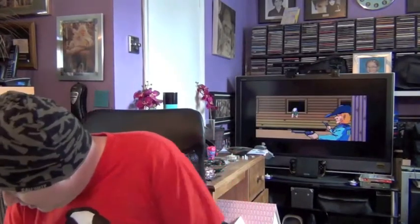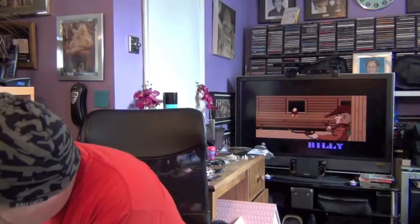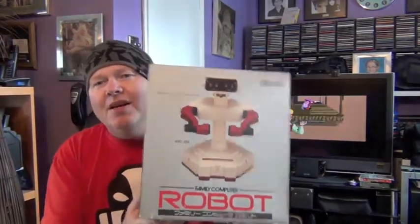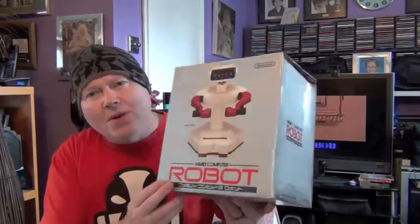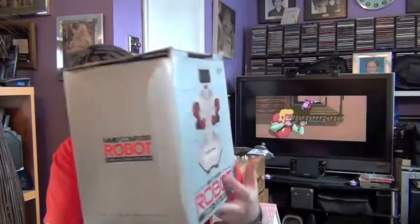Anyway, let's show you the Family Computer Robot, and that's what it's called in Japan. It's not called Rob as such, it is called the Family Computer or Famicom Robot. And here it is, all boxed. The box is in very good condition. The only thing that this came missing was a very flimsy plastic type moulding that goes around the figure to keep the figure in place. So I've just got some nice bubble wrap instead.